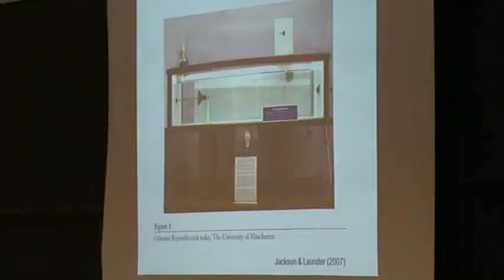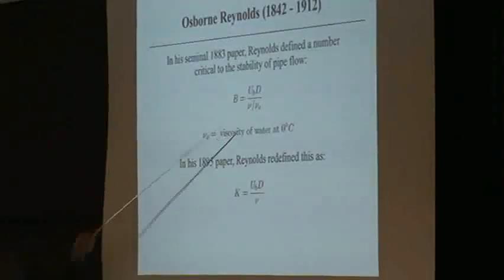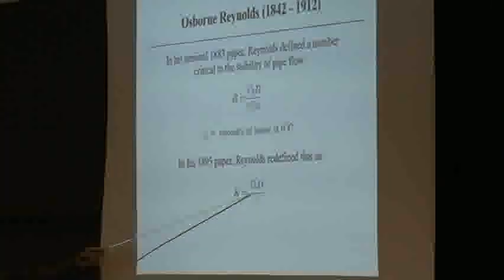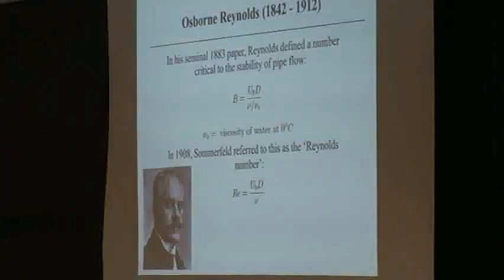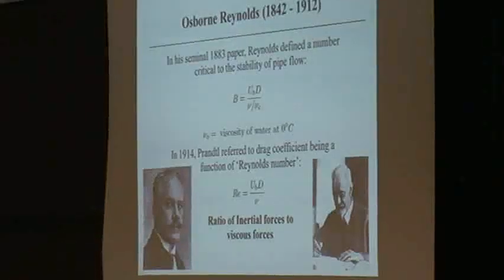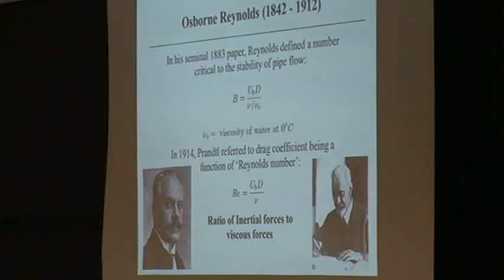And the point is, in his 1883 paper, Reynolds actually quantified this number in this form, and it wasn't until his 1895 paper that he wrote things in the conventional way that we're used to seeing them. And it was Sommerfeld who picked up the term, who I think first coined the phrase Reynolds number in 1908, and then later Prandtl himself in 1914 refers to the drag coefficient as being a function of the Reynolds number. So that's sort of stuck with us ever since.